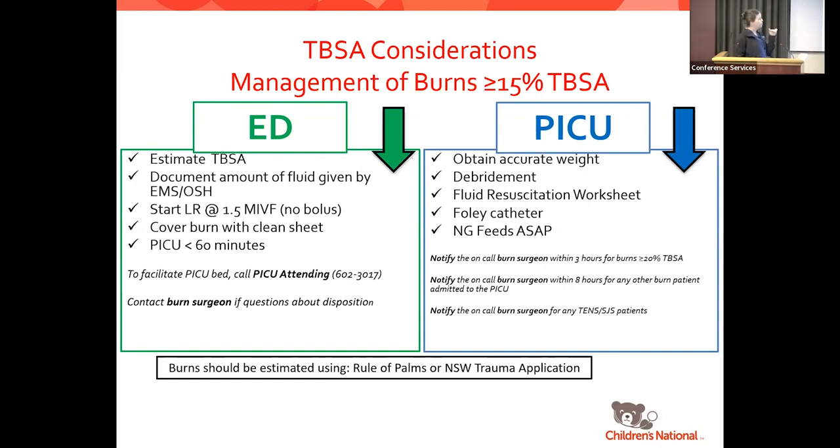Once they're in the ICU, that's when we're going to try to debride to get a more accurate assessment of the total body surface area. We're going to do Parkland fluid resuscitation, which I'll show you guys, and we're going to start a resuscitation worksheet. A Foley is going to go in for strict I's and O's, and we're also going to try to start feeds as soon as possible.